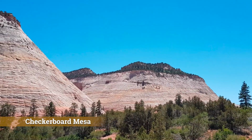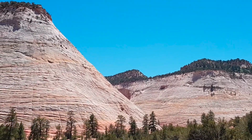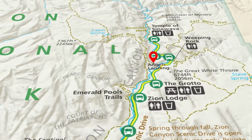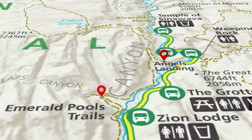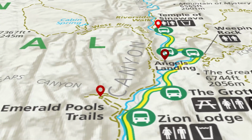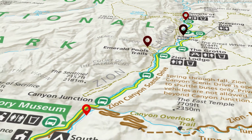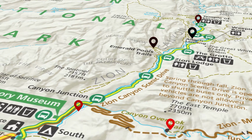Finally, make sure to pull over to see the checkerboard mesa before you leave the park. As a general rule, I recommend stopping at attractions along the way as you see them. That way you can plan to finish the day at the back end of the park. Because shuttles will fill up in the afternoon, this will put you in a good position to be able to get a spot.